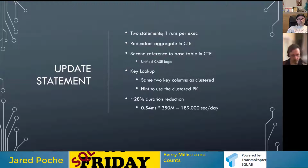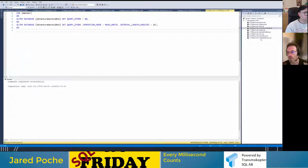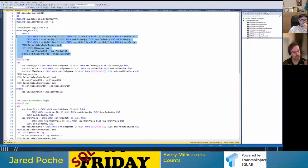Now, let me flip over to Management Studio, and I regret having to work through optimized plans and examples, but this is an example of what I was looking at in my stored procedure. So here's a statement against the sales order detail table. And in this update, I'm using a common table expression. My common table expression is doing case logic for the product ID and the order quantity and the unit price. And I'm joining between the sales order table and the updates table variable.